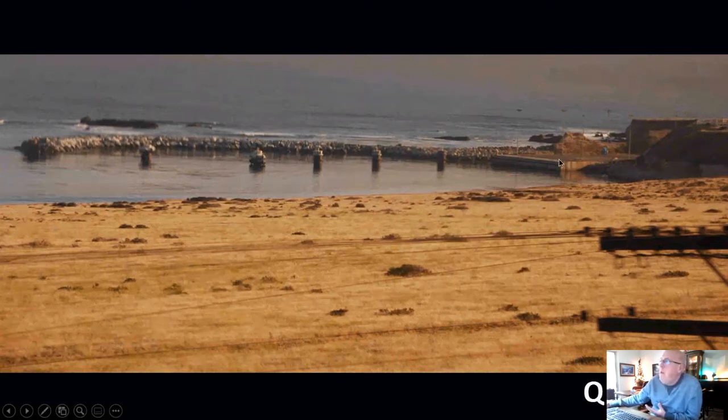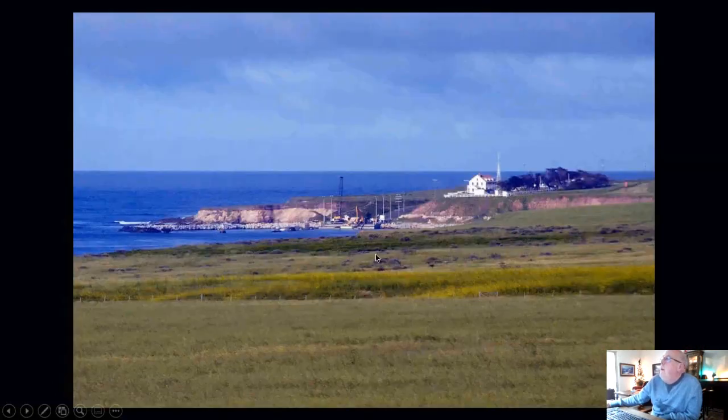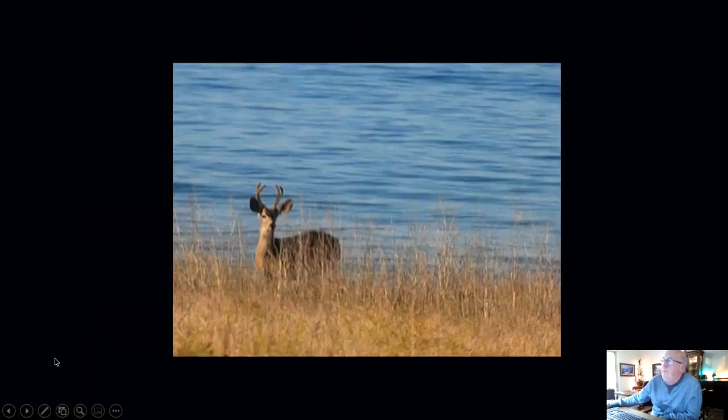Just some beautiful coastline. This is not atypical. You see this all the way along. Now we're down around Point Conception and headed for Santa Barbara. This is the boathouse and dock for Vandenberg. This is about as close a picture as I could come up with. It was halfway decent of the dock.